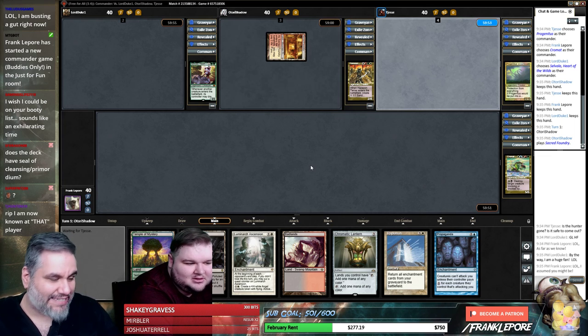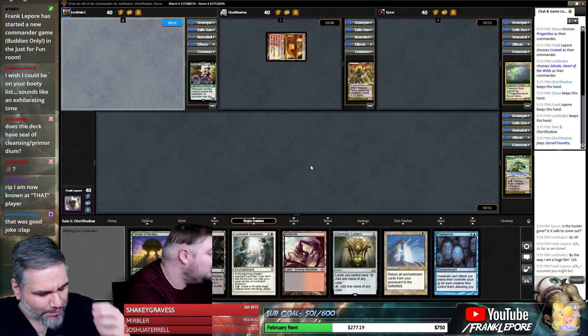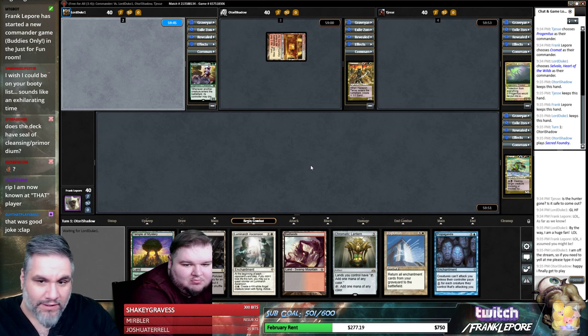It's hard to say the deck was sweet because in Commander, there's a couple cards you can get that make you literally go nuts, right? Like, if you didn't have Thousand Year Storm, it would have been a completely different game. Mm-hmm.